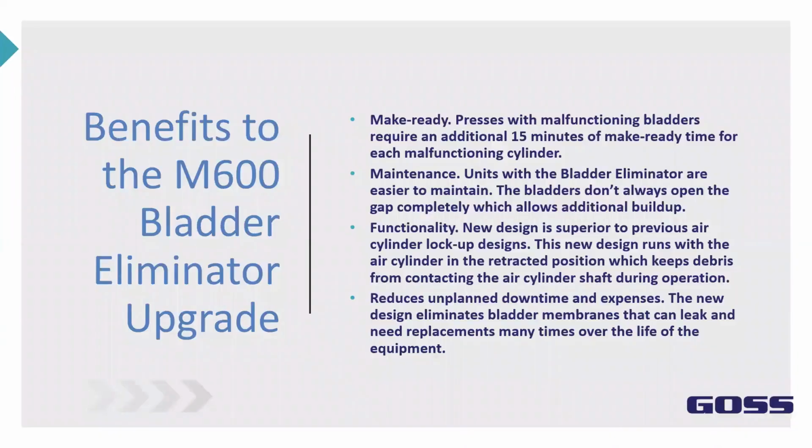So the benefits to a M600 Bladder Eliminator upgrade, one of the benefits is make ready. Presses with malfunctioning bladders require an additional 15 minutes of make ready for each malfunctioning cylinder. And this is cumulative on the press. So if you've got a number of bladders that are malfunctioning or broken, then your make ready is increased for each one.